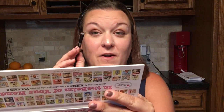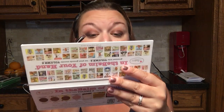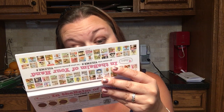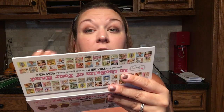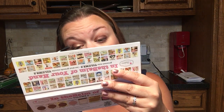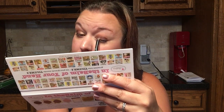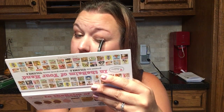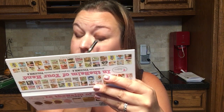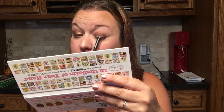Now I'm going to go in on the other side of this brush and I'm going to put the shade Firm because I want to create a little bit more brightness on the inner corners. Same thing on the other side. And I'm going to blend these two shades together so it looks natural. We don't want any harsh lines.